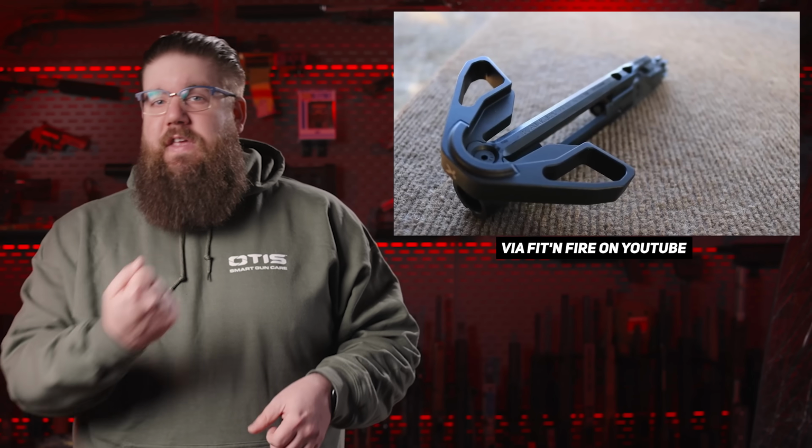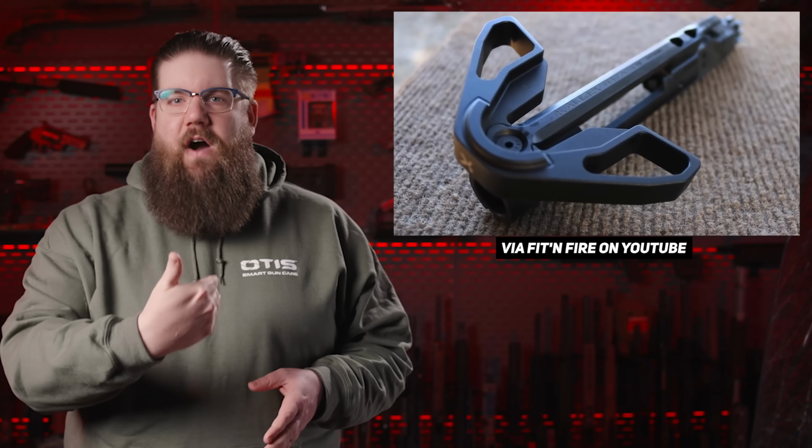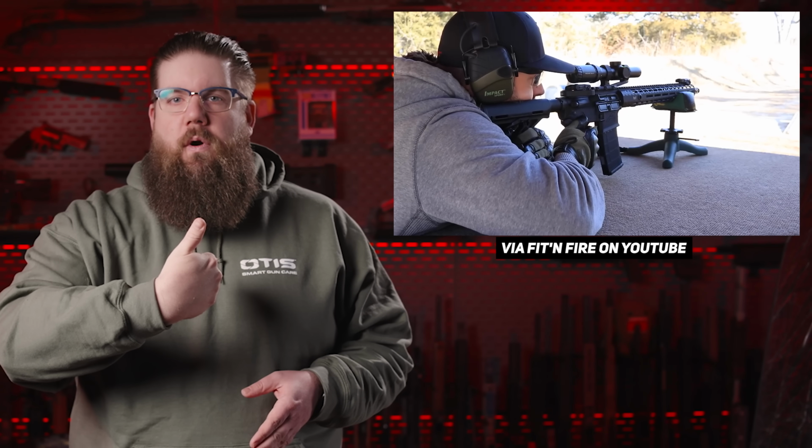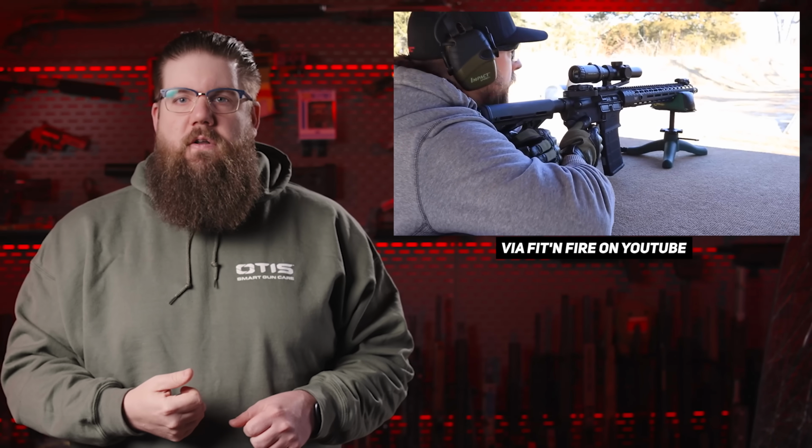The problem is that with the Cali key, you have to yank back really hard to manually cycle the action, because when the gun fires, you're like jamming the bolt rearward in there and making things a bit tight. So you have to work extra hard to unlock it. I think the only way to overcome that is to taper the rear of the bolt lugs, and it doesn't look like they've done that here. Time will tell if they're any good. I'm not saying they're bad. I'd love to hear your thoughts on manual ARs down in the comments.